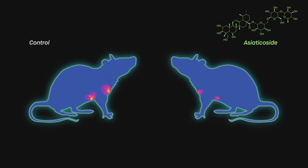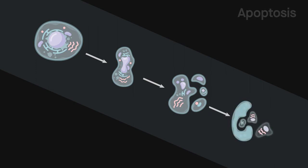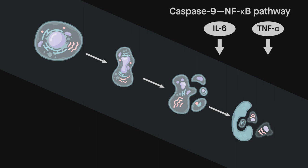All tumor-bearing rats treated with Asiaticoside showed signs of tumor regression and reduction. Separate experiments suggested that this anti-tumor effect was due to Asiaticoside's ability to induce apoptosis in cancer cells. Building on these findings, researchers later identified the cell signaling molecules that make this action possible.